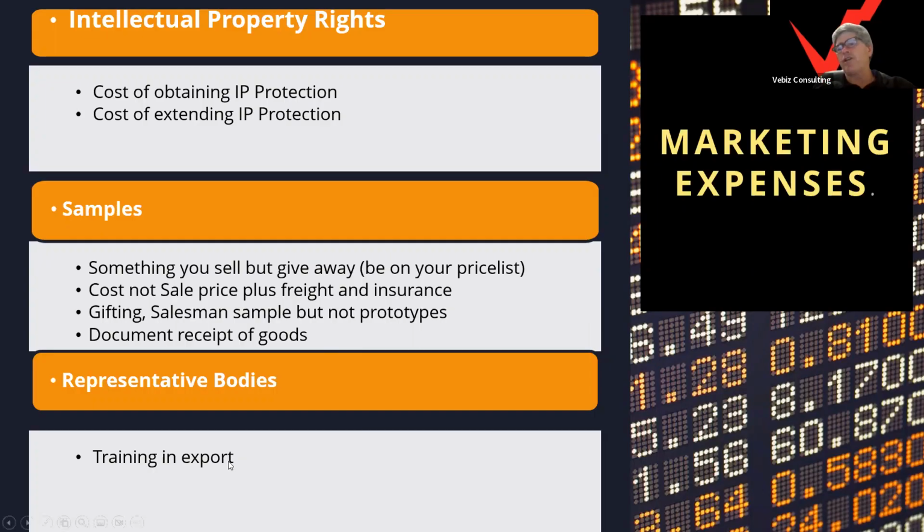The last one is a representative body. They have an extra claim that they can do training for export. Again, we work closely with Muziad to make sure that they are able to claim as much as they can for your organisation, not for the individuals of Muziad, but it goes back into the coffers of the Muziad rather than the individuals.